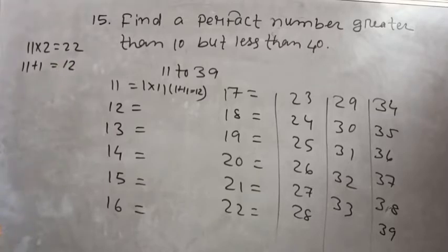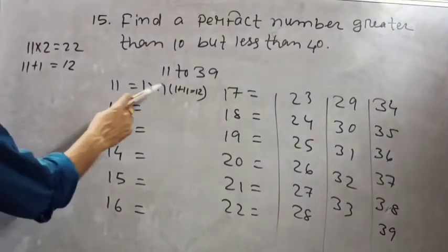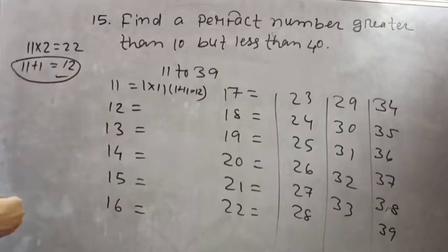Factors of 11 are 1 and 11. When we add the sum of the two factors, we get 12.